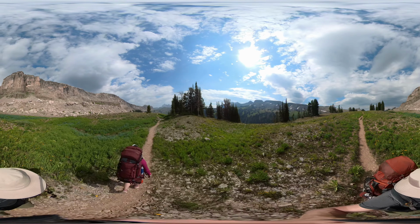Let's get a visual up here too. That's some 360 up here. There's a camp spot right there actually. We've got these trees on the right. There's more water down there, but we can fill it here.